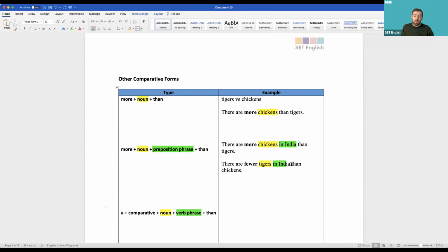Now I can play around with that. I can say in India, there are fewer tigers than chickens. I could say there are fewer tigers than chickens in India. So I can move that prepositional phrase around. It can go at the beginning, in the middle, or at the end. But where it can't go is here. You can't say there are fewer tigers than in India chickens. You can't do that.